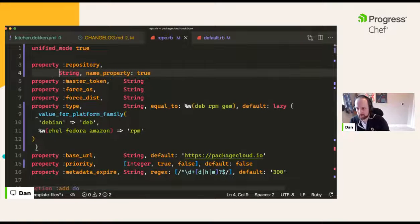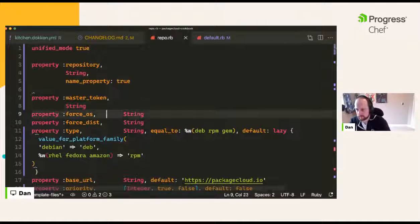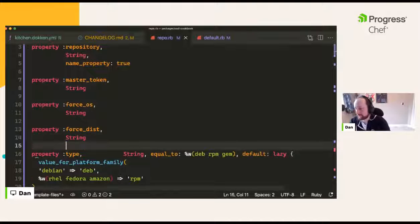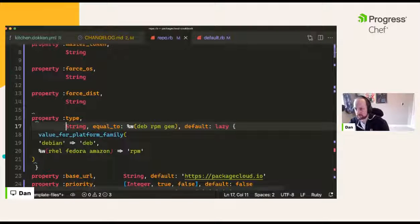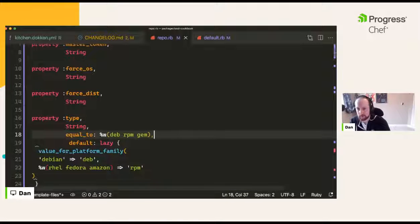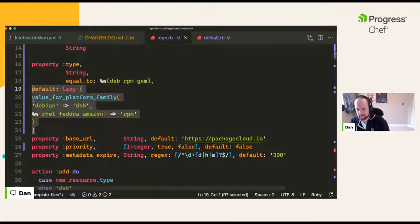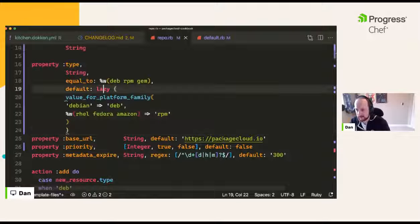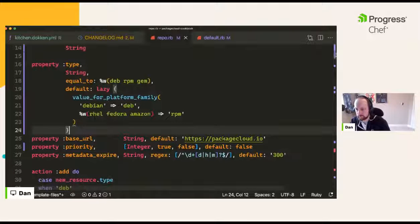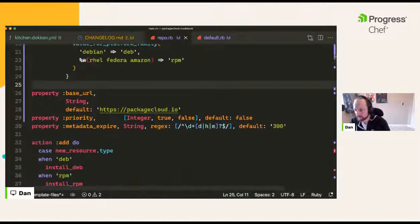Right. Let's make this a little bit better. This is the sort of standard thing we like to do. I'm just going to indent everything. It'll make sense as soon as I've done this one. So now I do this, and then I do that. So default lazy. So I want to unindent everything. It's all a mess in there. Lazy about that. Value for platform family again. Indent that. Should be good. So that now is a lot more readable. I was going to say a bit more readable, but no, it's actually readable now, so it's fine.